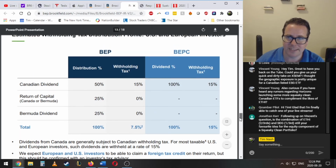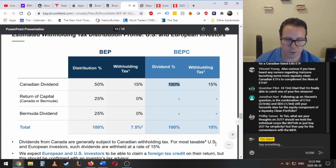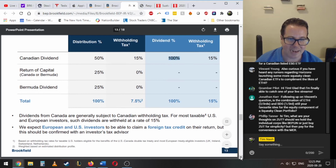You can see here the way it had worked before is that there was a distribution. A Canadian dividend was 50%. From there, the return on capital, which would be a different form of distribution. And then there was actually a Bermuda dividend. So there was this weird tax form. If you held it in a taxable account, part of it was eligible, part of it was ineligible. It was a bit of a pain. What you can see here now is with the new corporate shares, 100% of the dividend is going to be eligible for the Canadian dividend tax credit.